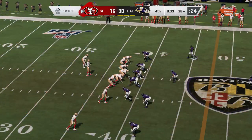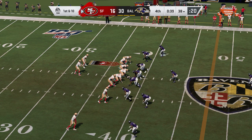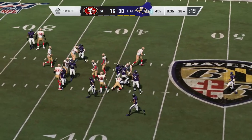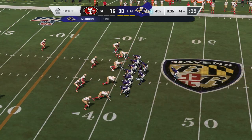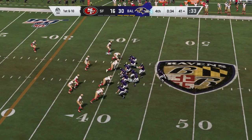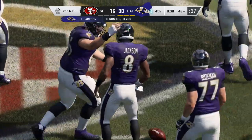Here we go. So here's a first and 10 at the 38. They go back to the air here after the INT on the last drive, and they'll start with great field position at the 41-yard line. Down to a knee goes Jackson, and that should seal it.